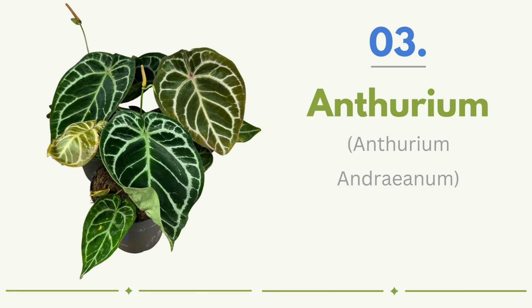Anthurium, often called the flamingo flower, is a showstopper when it comes to heart-shaped leaves, and it doesn't just stop there. It also puts out those glossy, waxy flowers that can last for months. The deep green, leathery leaves grow in that perfect heart shape, making it a natural pick for anyone who wants a plant that looks both bold and elegant. It thrives in medium to bright indirect light and loves humidity, which is why you'll often see it thriving in bathrooms or near a kitchen window.